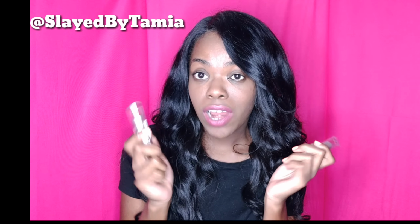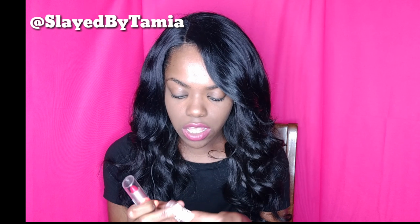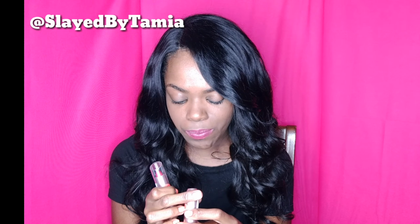I got this from Rainbow and it was like buy one get one free or something like that. The original price was $1.99, so I got two colors. So this color is rust red.